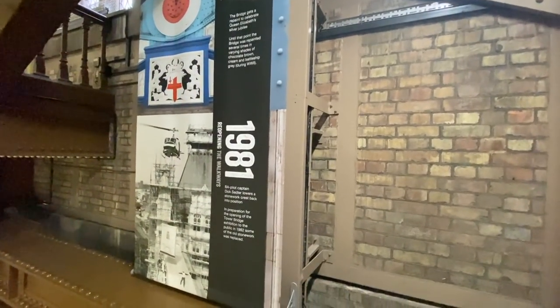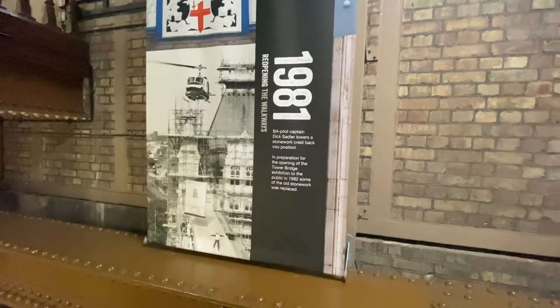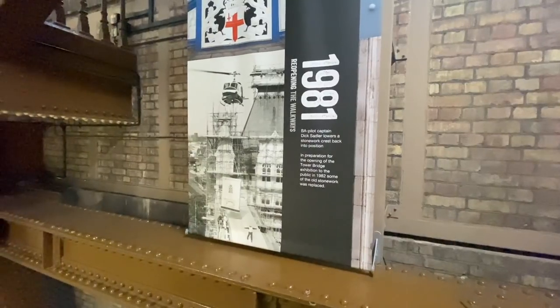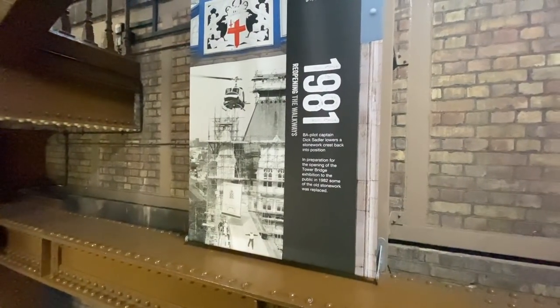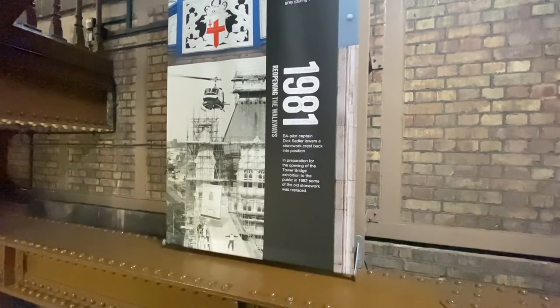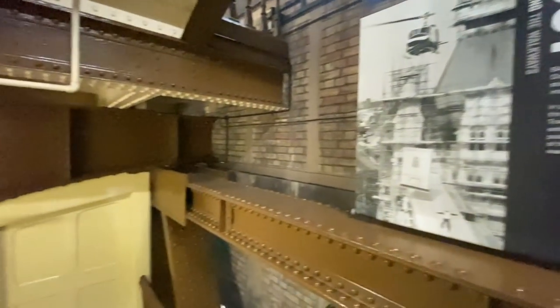1981, oh, this is it, yeah. BA pilot Captain Dick Sadler lowers a stonework crest back into position in preparation for the opening of the Tower Bridge exhibition to the public in 1982. Some of the old stonework was replaced.